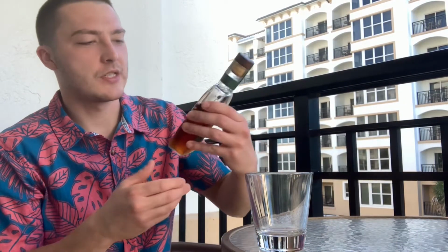We're reviewing another whiskey. I'm actually on vacation in Palm Beach, Florida. Got some rye to review. This is the Distiller Select Woodford Reserve Kentucky Straight Rye Whiskey. This is label batch 38, bottle number 303.